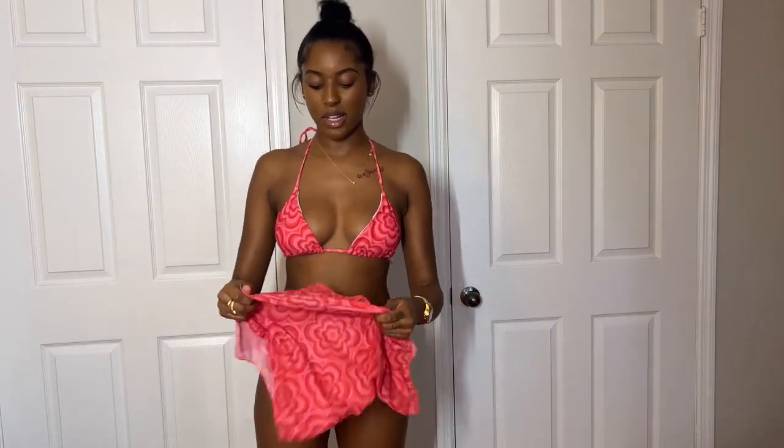So I have this bikini here. I've seen everybody and their mama have this bikini last year. Everybody and their mama had this bikini last year. I don't even know why I put this in my cart, because usually I don't like the little flower heart, whatever it is. But I wanted to see what I would look like with the bikini, so.